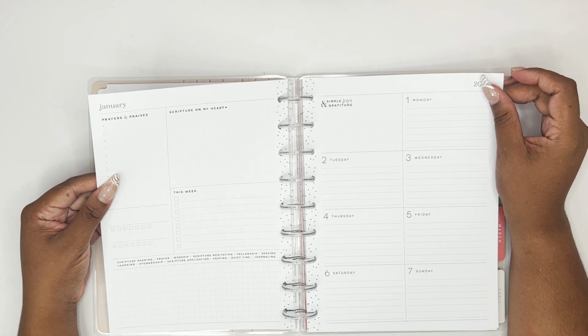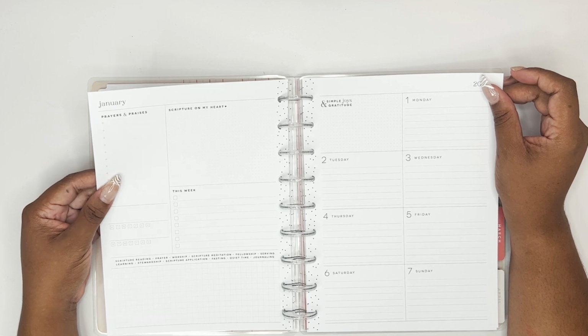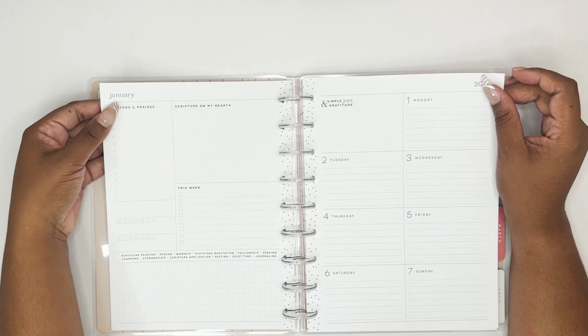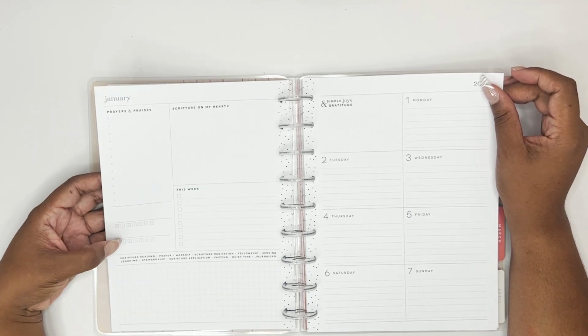Part of me is wondering where I'm going to write certain things. Like, I always write worship lyrics. That's one of my favorite parts of planning in my Faith planner. So maybe that goes down here. Maybe I white this out and I write it here.